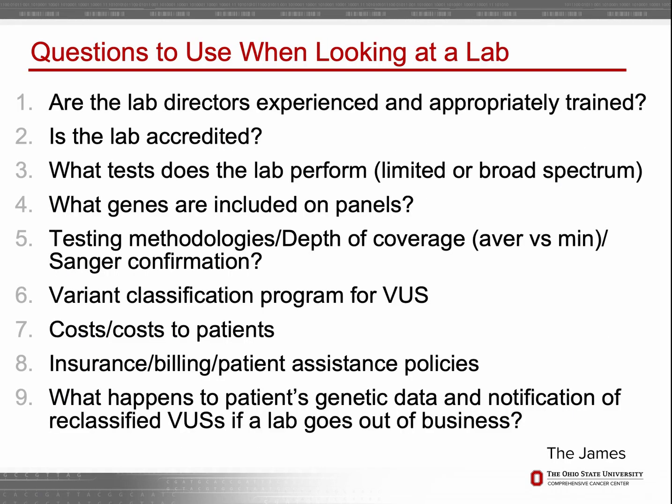So we now have multiple labs to choose from, including some of questionable quality. I'm not going to go through these in detail, but there are a number of questions that could be asked when choosing a laboratory, some of which can be clear upfront and others need a bit of research to find them.